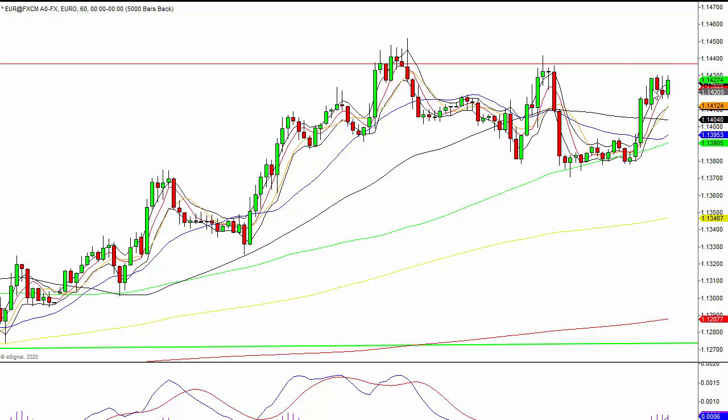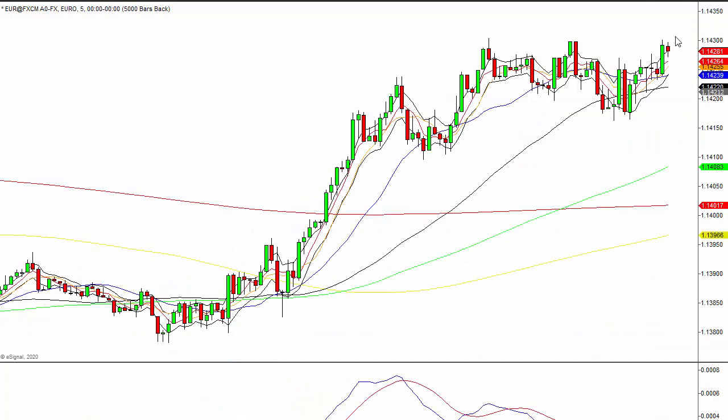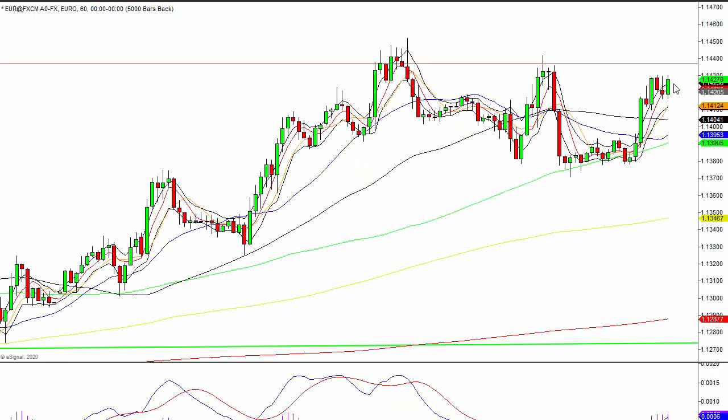So the euro, as you can see, is pretty much just consolidated for the last few hours. It's just coming up a little bit again. Is it going to break out and fill me on that order? If I go back to a 5 minute chart, it needs to break 114.32. And if it can, then I'll get triggered into that last order. At that point, I will trail my stops up on the first two positions up to 114.